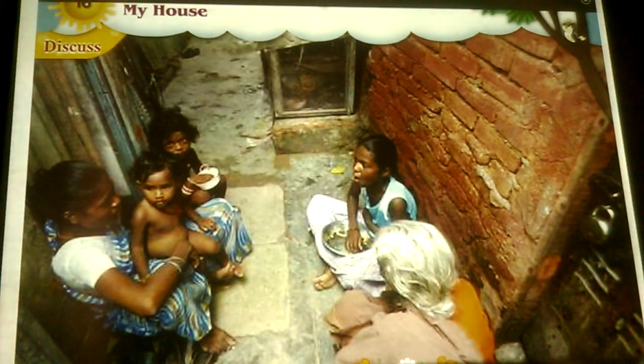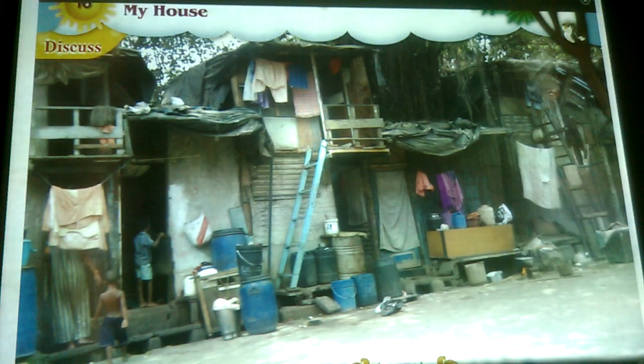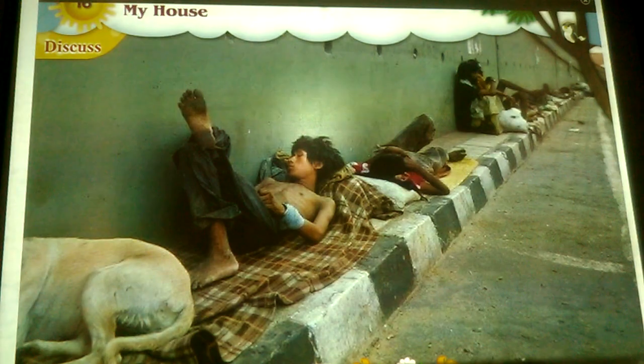Many people live in a small room in which there is a lack of basic facilities like bathroom as well as toilet. Moreover, many people do not have houses at all, so they have to live in slums. Many people do not even have a slum to live in. These people sleep wherever they find place. On the road, on the footpath, at the station.